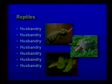The most important thing with respect to reptiles is their husbandry. And this could actually be said for avian and pocket pets and all the other exotic animals we see. Most of the problems that we see with these animals are with respect to their husbandry, how they're fed, how they're cared for, and looked after.